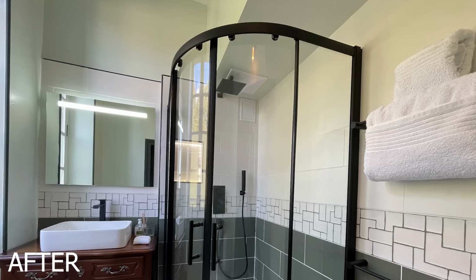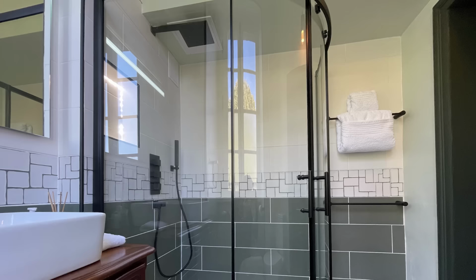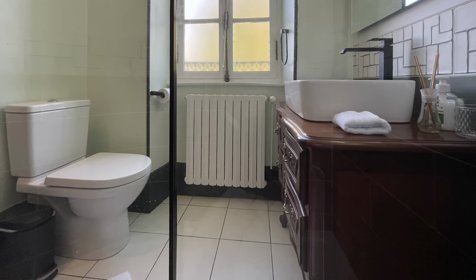Revel is the smallest ensuite we've done at the chateau, but with the space-saving design of the shower cubicle, there is plenty of room for all of your bathroom needs. However, as it is very tricky to clean, this will likely be the last cubicle shower that we fit in the chateau.